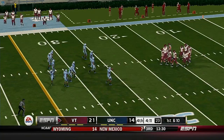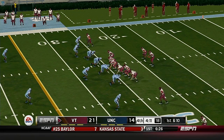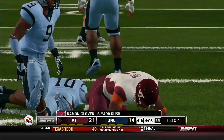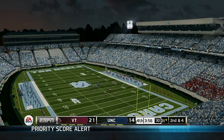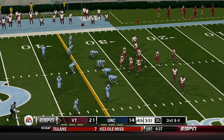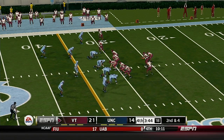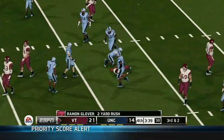This is a pretty crucial series right here. With things being so tight, your best players have to step it up on both sides of the ball. Virginia Tech is up by a touchdown. Here's a run. Nice run, and he's brought down. That'll make it second and four. They're about 4 yards away here on second down. And down he goes at the 32.